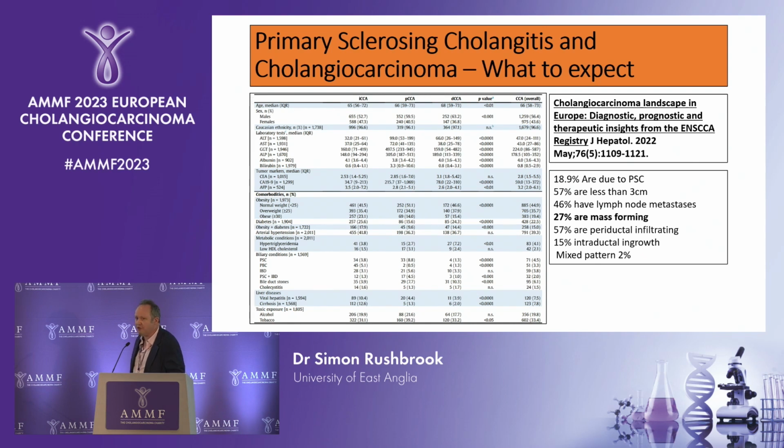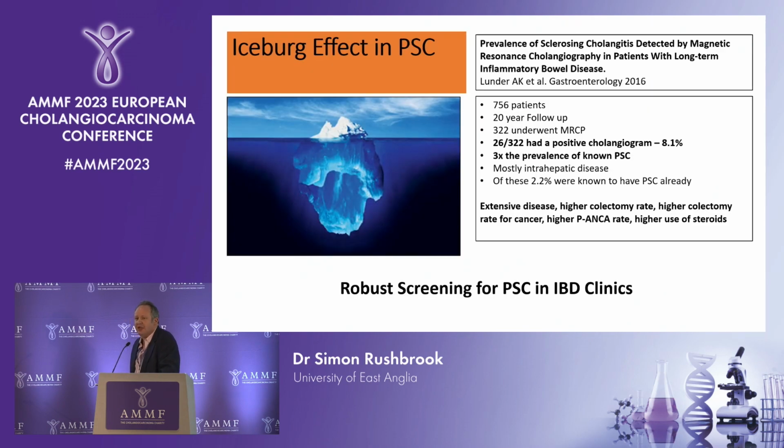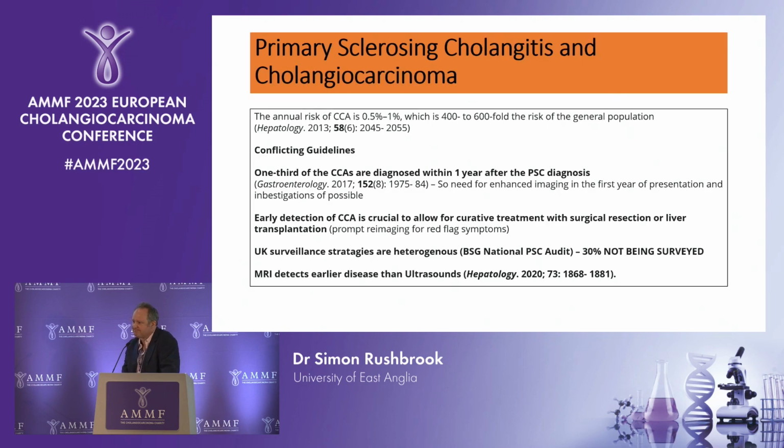Another interesting thing came out of the registry data from Europe: you can see patients with UC alone are developing perihilar cholangiocarcinoma who have not been diagnosed with PSC. I suspect the reason for that is that within our colitis clinics, unless we've detected PSC, there is a group of what I would call a sub-PSC phenotype that are lurking, that have that cancer risk. Because their liver tests haven't become abnormal, we haven't detected them yet.